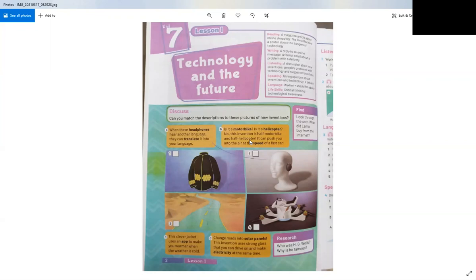Is it a motorbike? Is it a helicopter? What is a motorbike? This is a bike with 2 wheels and it moves with a motor. And we have also a helicopter, a kind of plane that has no wings, but it has something like a fan on the top. Is it a motorbike? Is it a helicopter? No. This invention is half motorbike and half helicopter. It can push you into the air. Push you means to move you forwards. Push you into the air at the speed of a fast car.